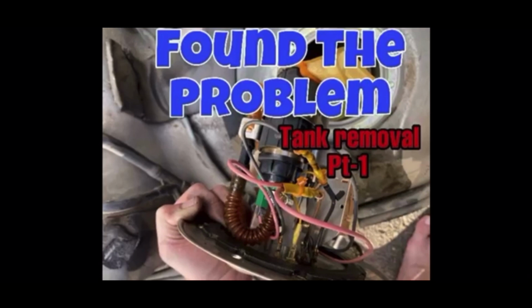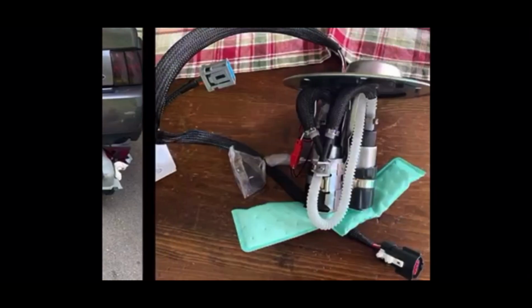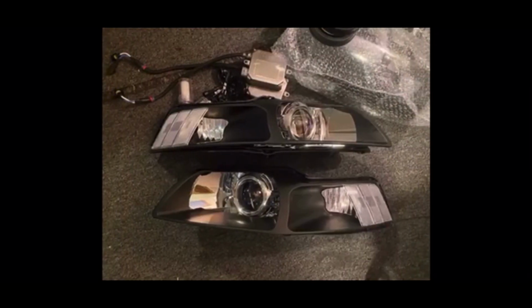I got an upgraded fuel pump driver module with the wiring, upgraded wiring all the way to the front of the car. And I got some upgraded GT pumps. And yeah, upgraded power wires, no booster pump. And the car ran okay, you know, without getting it retuned right away. I could drive it. It fixed the problem.